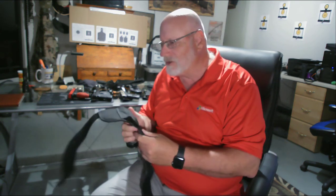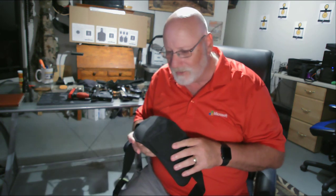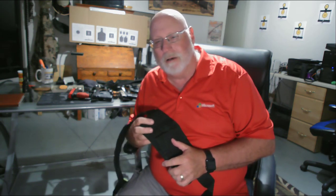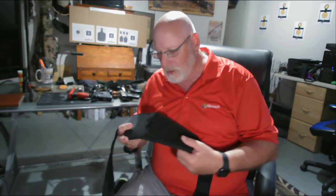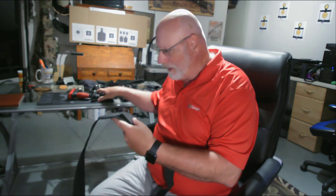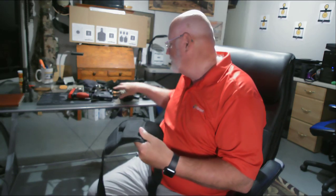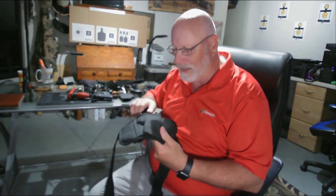I want it attached to my body, and I still want to be able to access my gun. It's not the ultimate, be-all and end-all in holsters, but it does work. And here's the cool thing: I can put my EZ from Smith & Wesson right in this pouch. Works just fine. I can put my Taurus right in this pouch.